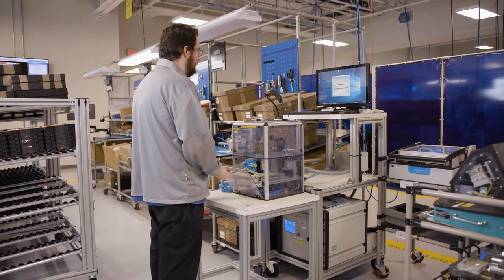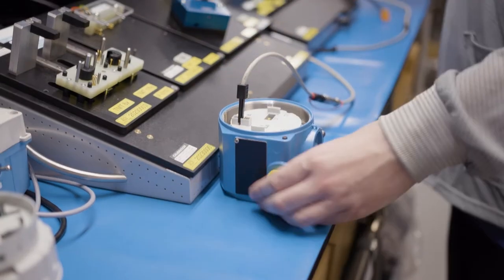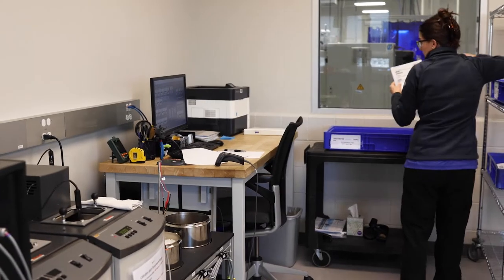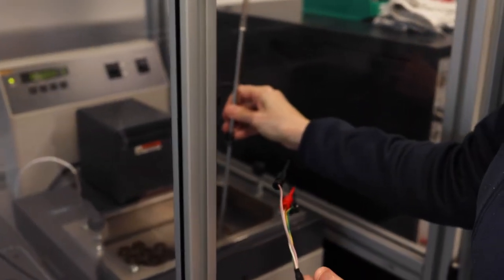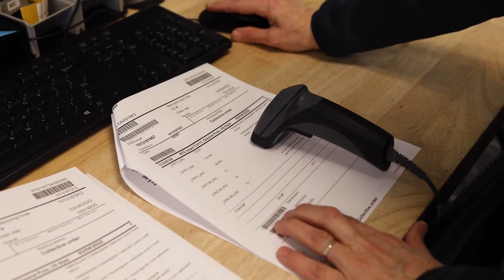For our electronics, both temperature transmitters and system products, we perform high voltage and functionality testing. We also offer calibration options on our sensors. With our skilled calibration technicians and state-of-the-art equipment, our accredited calibration laboratory guarantees each device is calibrated with minimum measurement uncertainty, while also maintaining traceability to national standards.